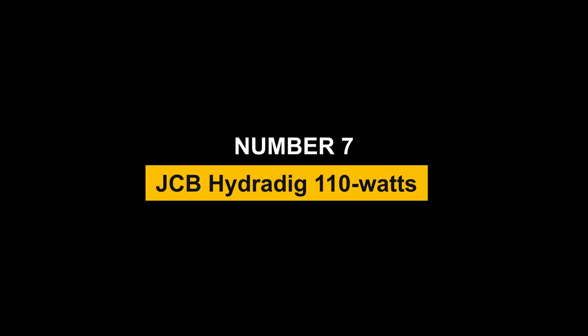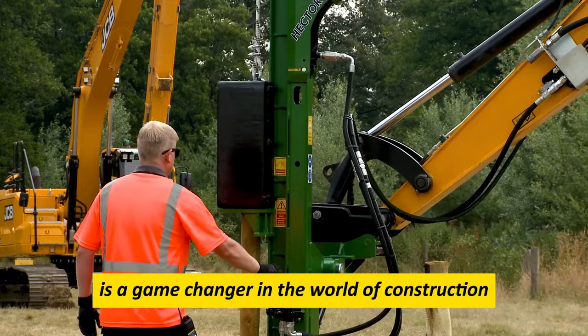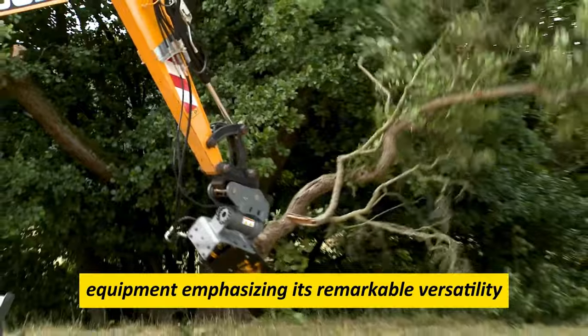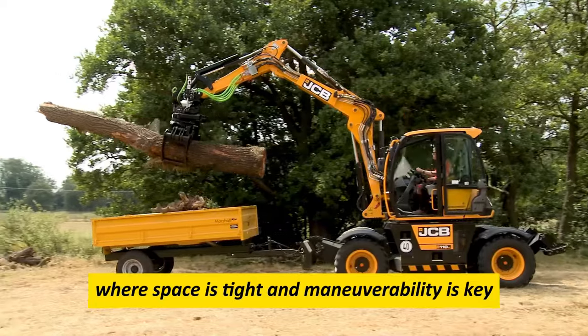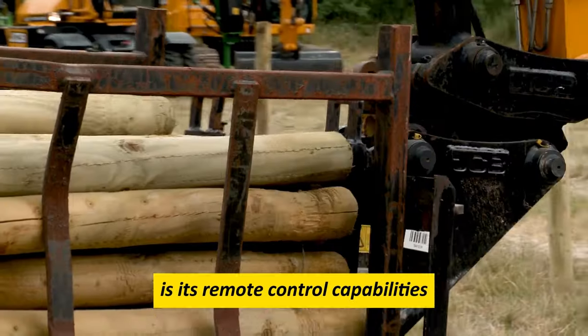JCB Hydradig 110W. The JCB Hydradig 110W is a game-changer in the world of construction equipment, emphasizing its remarkable versatility, perfectly tailored for urban projects where space is tight and maneuverability is key. What truly sets it apart, however, is its remote control capabilities.